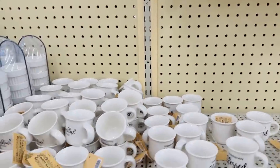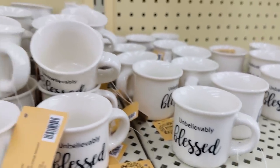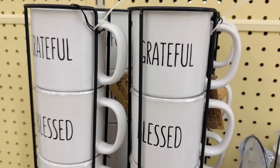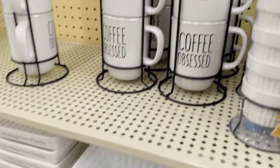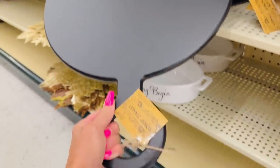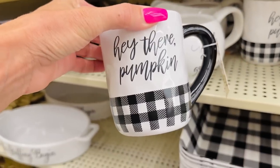And again, everything is 40% off in the fall section. I love these little tiny cups. I don't know what in the world I would use them for. Let me know. I think they might be little maybe espresso cups. I don't know. And then here's a large coffee stacked goodies. I thought this was really pretty, this black cutting board. I think it's maybe more for decor. I don't know if you can actually use it as a cutting board.